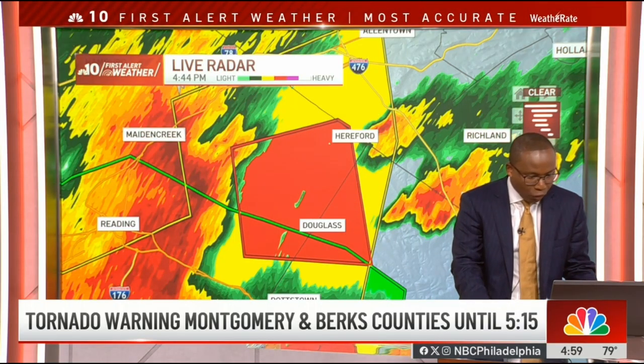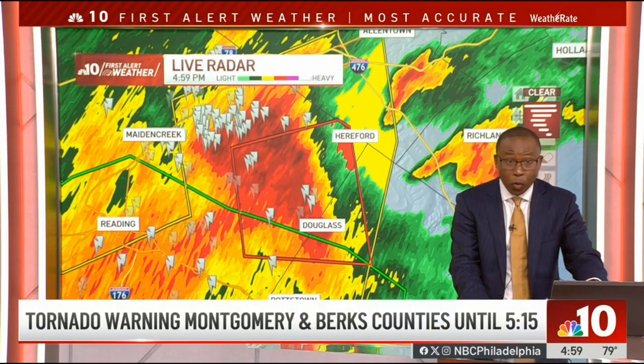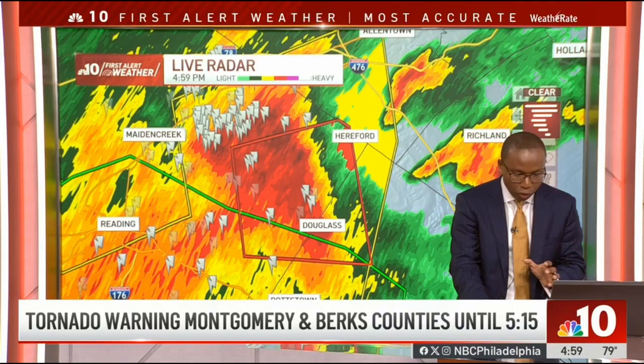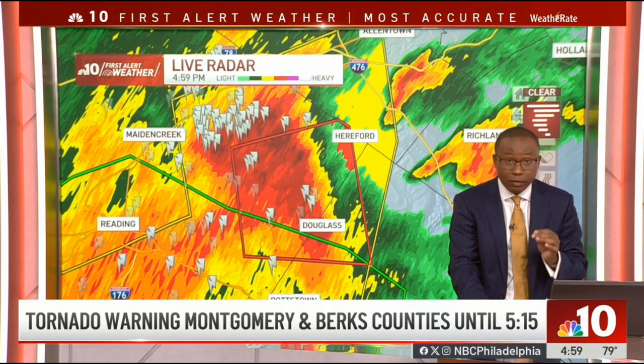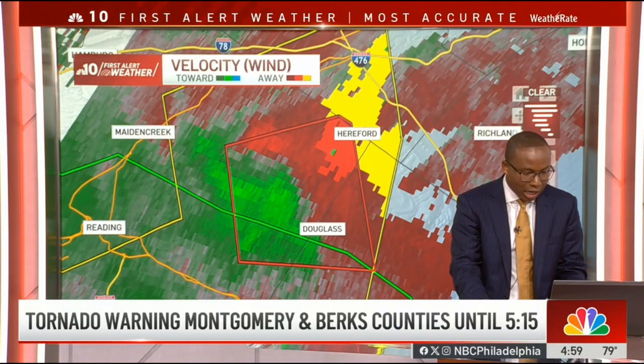But as I fast forward this radar shot, and that was from 4:44, fast forward to the present moment, 4:59, and we're not seeing quite as much of a notch on the radar. But are we seeing anything on the velocity scan, the twisting and turning of the winds? And we're still seeing a little bit of that. It's not quite as strong.